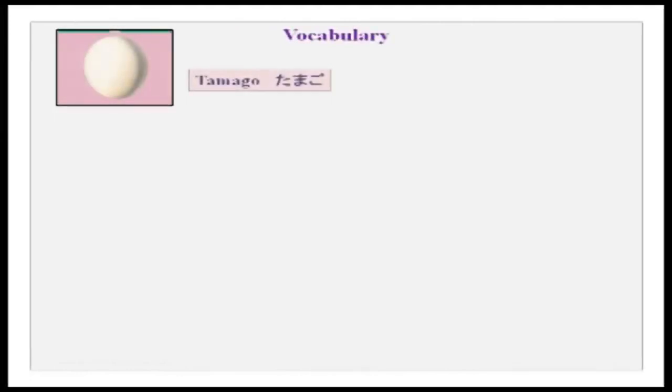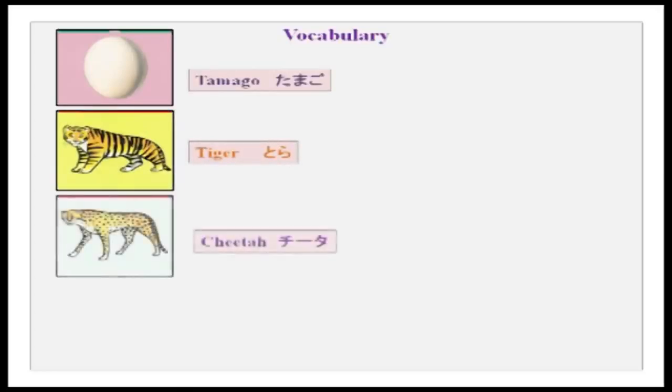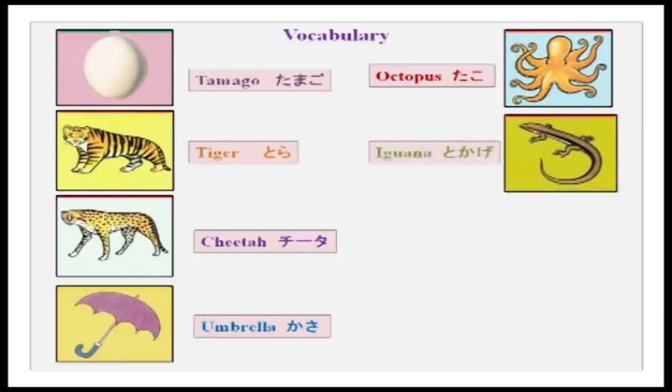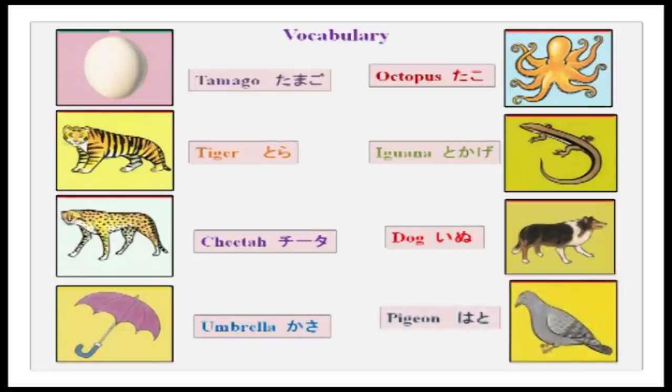Tamago, Tora, Cheetah, Kasa, Tako, Tokage, Inu, Hato. So you got all this vocabulary earlier. Now it's with pictures. So it's easier. It's easier to remember with pictures. Visuals are always very strong. So please try to remember this.